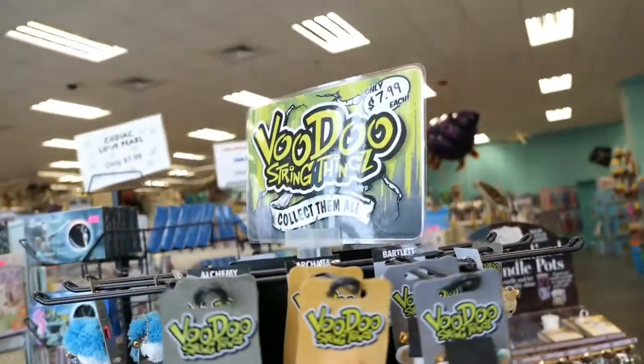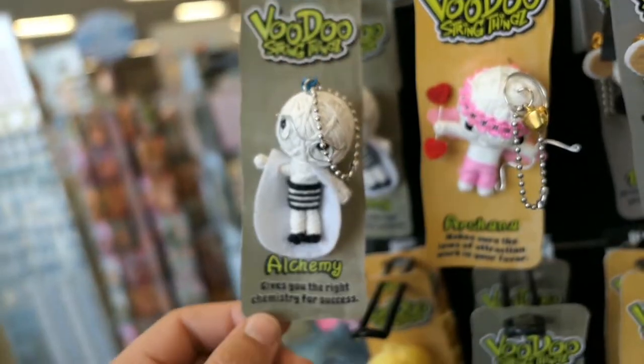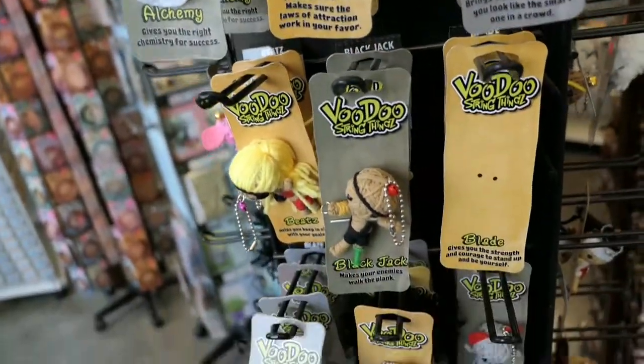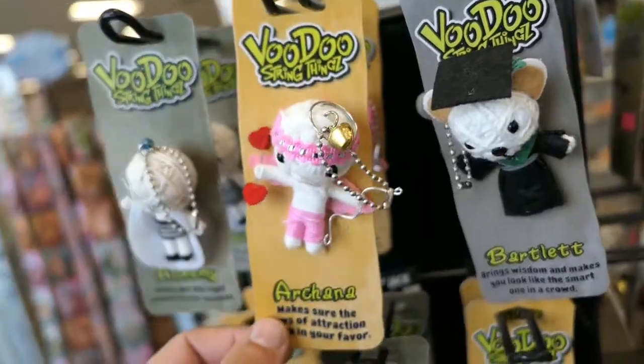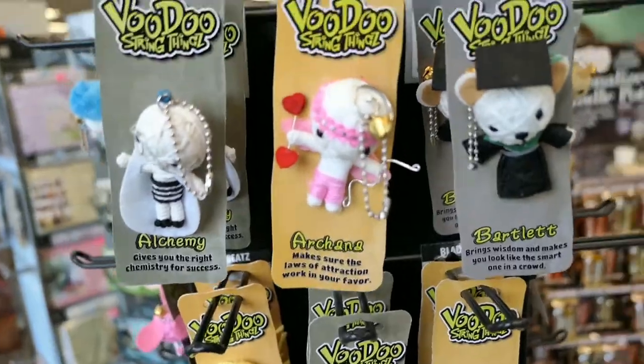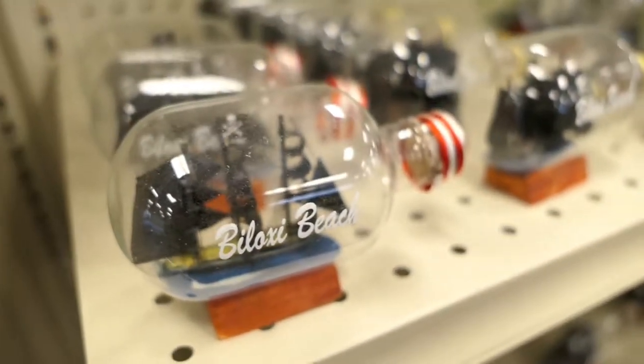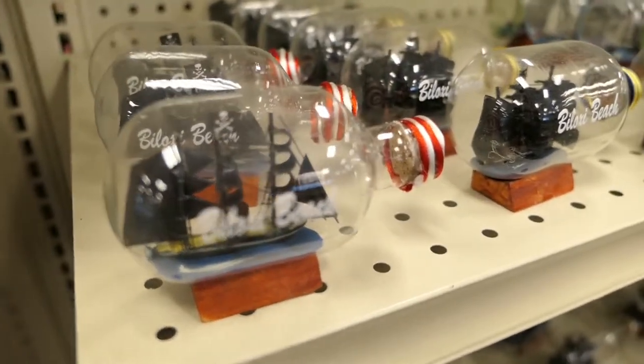Well, this is interesting. This is a new collectible: voodoo dolls. Well, that's cute. Alright, so you can do some hexes on your exes. New collectibles. Catch them all. Got some little boats inside these bottles. It's always crazy how they get these in there.